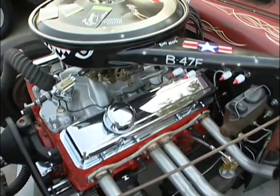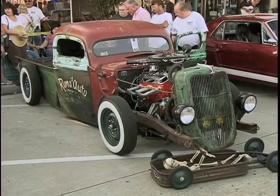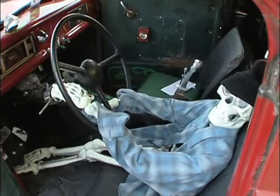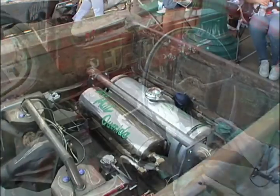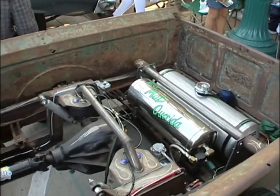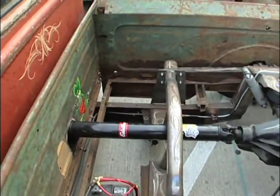It looks like something you'd be real safe going down the street in. Yes, basically you could almost say Frankenstein put it together. It's safe, all the welds are done right, and consider it as it is a rat rod, and they also call it old school rods. So it just basically goes from there.